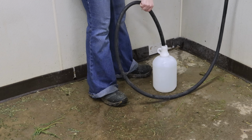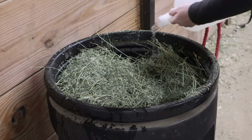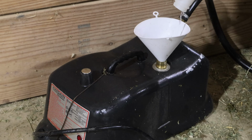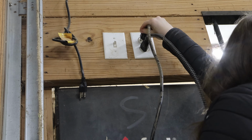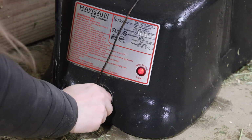I'm going to fill up the jug with hot water. This way the steam does not take as long to get hot. The steamer is metal, so it's going to be really cold, so I want to help it heat that water up quick. I pour a little bit of water onto the alfalfa directly and then start filling up the steamer half. And so once I have that filled up and I made sure there was enough water, I plug it in and turn it on.